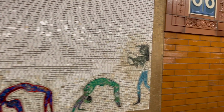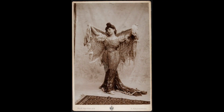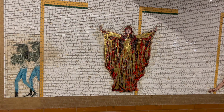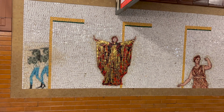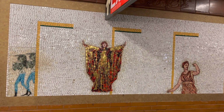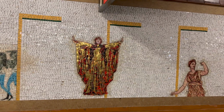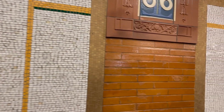It's believed, by the way, that Spero's diva is modeled after Fritzi Massary, a famous Austrian-American opera singer of the early 20th century. And you see she's got this beautiful golden gown made of golden glass, and she's posed quite differently in each one. She is the diva of the station.